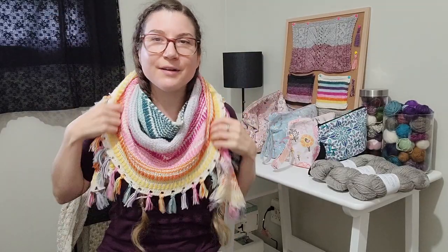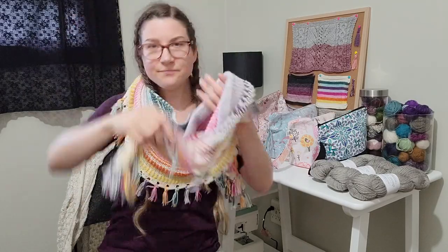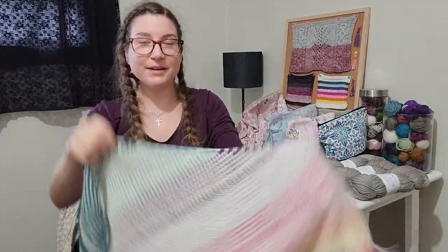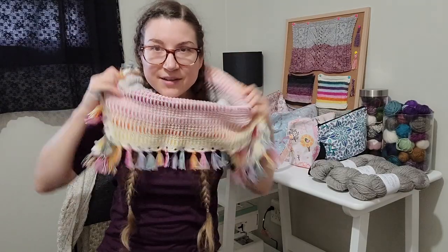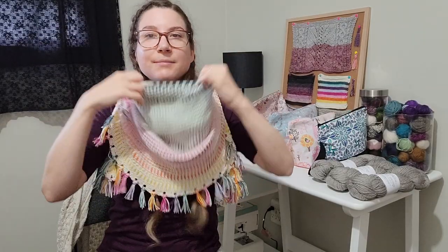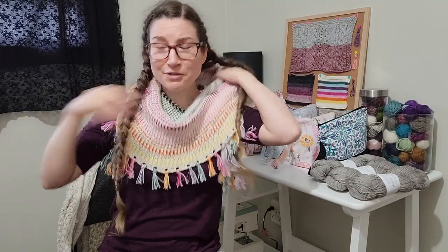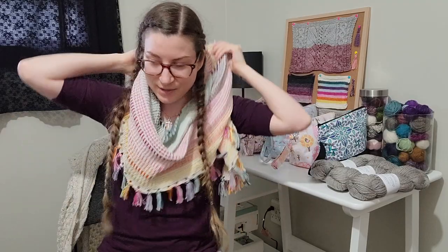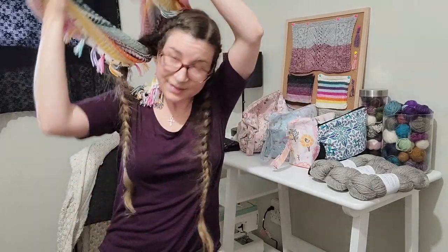And of course, I've been putting these all on with the contrast color showing. But you can decide, depending on how you feel, you can wear it either way. So you can have a more subdued color palette going on by wearing the main color, or the right side, out. So you can see how it's a little bit more toned down. The colors aren't as vibrant, but it still looks really nice. Especially with my Grande Tassel Tango with the black and the rainbow, I think it looks really cool on both sides really.